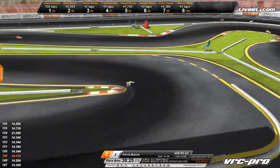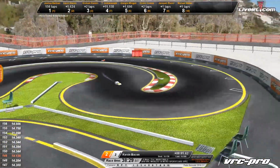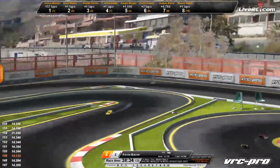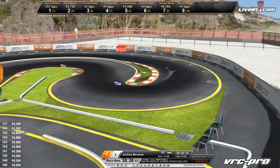A 14.1 on lap 149 for Kevin Bacon, his fastest lap so far in this race. They have turned 157 laps. That is a lot of laps here around the Messina track for this 45-minute A-Main to crown a world champion.